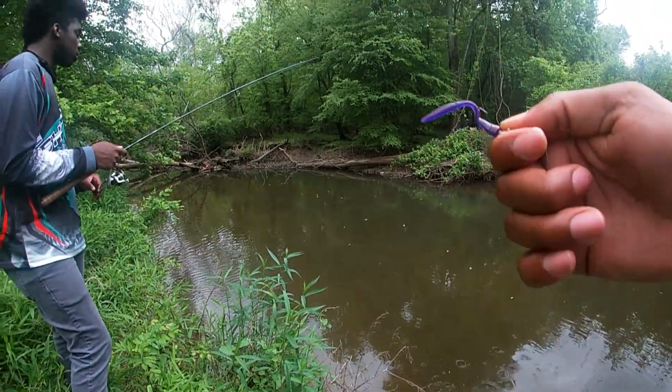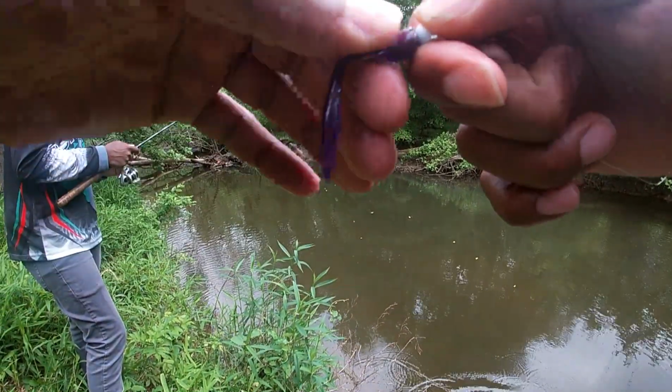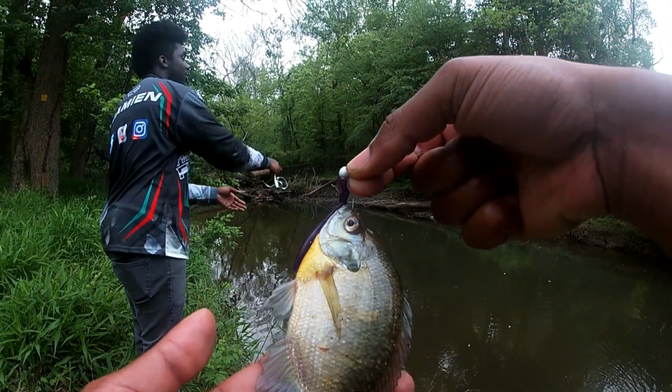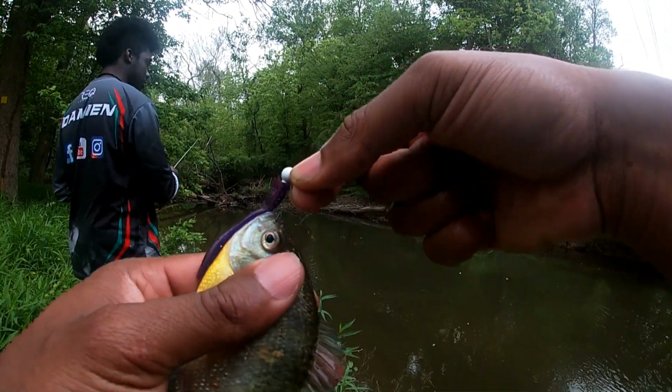Damn. Now I need a bass or a different species. 3 on 3. Got a bluegill. I thought I'd get the bluegill. That's three species each.